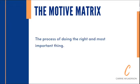It will help you purge your inbox. It will help you eliminate indecision. It will help you clean up your calendar. And it helps you to do this in a really honoring and integrous way, while also moving your business forward. So that's the motive matrix.